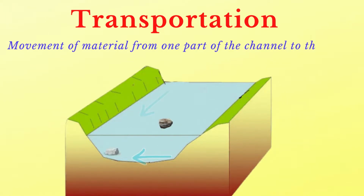And now we move on to the process of transportation. Transportation is a process by which the river moves its load from one part of the channel to another part. This movement may be along the long profile of the river as well as along the cross profile.